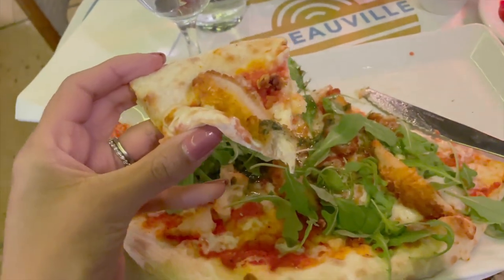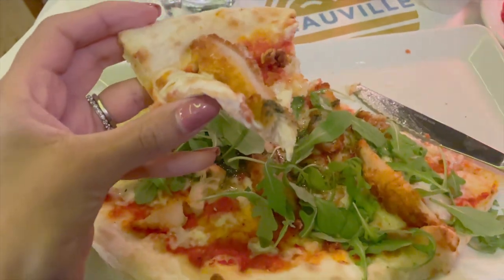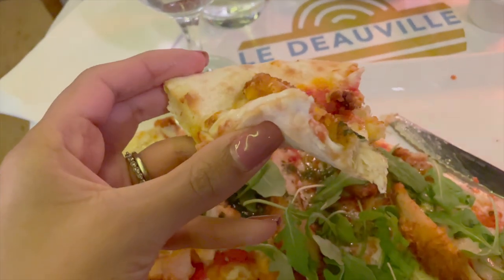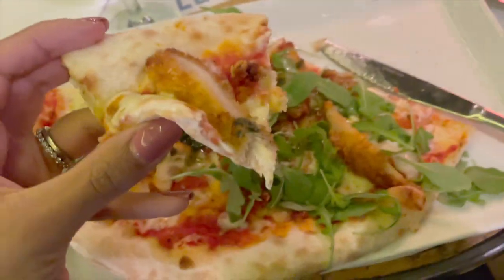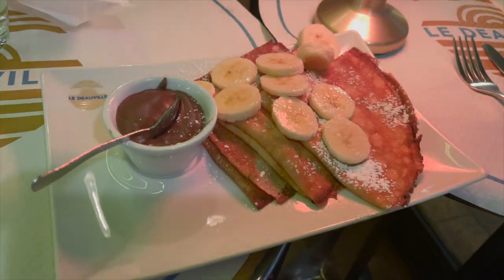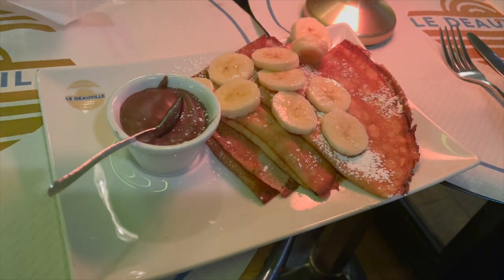Oh my god, this is really good pizza. The pesto and the tomato sauce combined. We also got some fries. This is so good. So good. So we've ordered a Nutella banana crepe. I don't have space, but this was overdue. We haven't had any crepes yet.